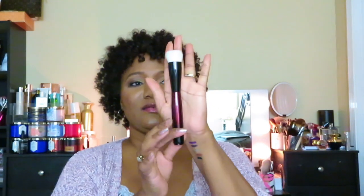Lastly, I purchased some brushes from the Sonia G collection. This is the Base 1 brush for foundation. It's a duo fiber brush. I really, really like it. Now, I have a brush similar to this in terms of the duo fibers, and the shape is definitely similar to the one by Wayne Goss.